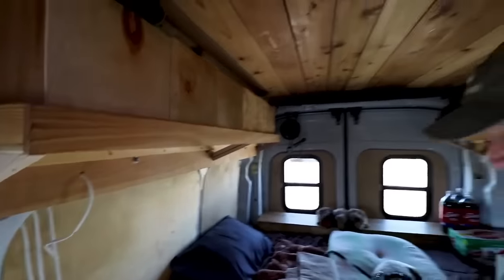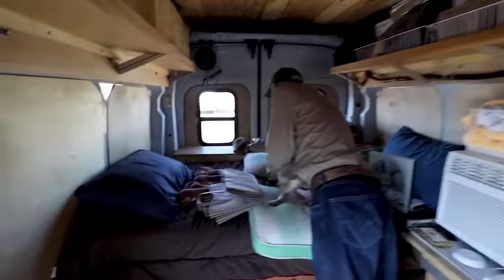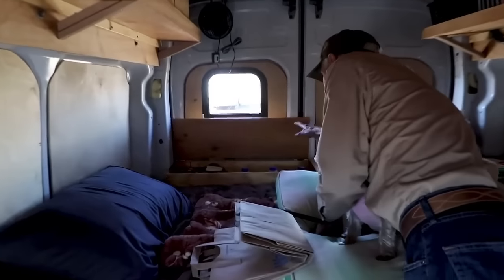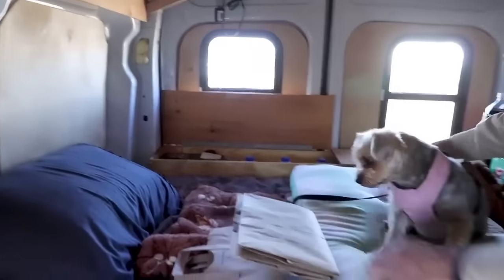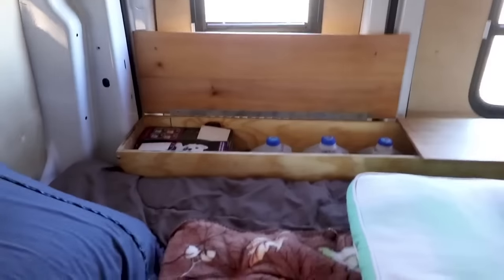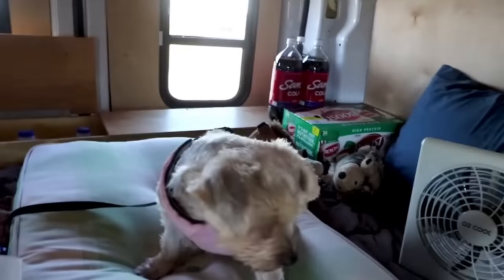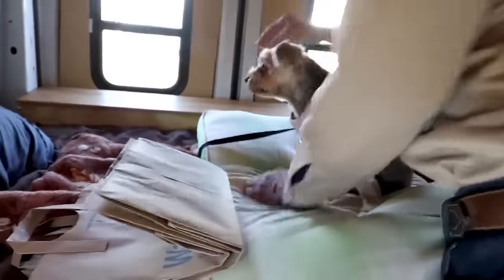Nice organization. And this is made out of cedar also, and it is a storage bin. I carry extra water and dog food and that kind of stuff in it. And you carry a dog. Yes, I have a dog. What's life without a dog? Her name is Dinky.